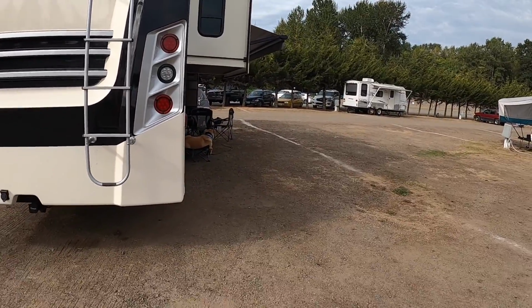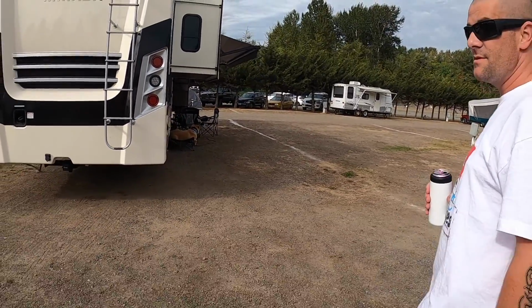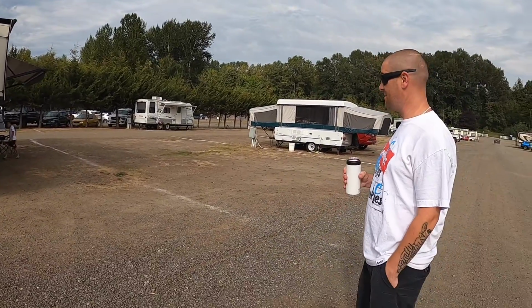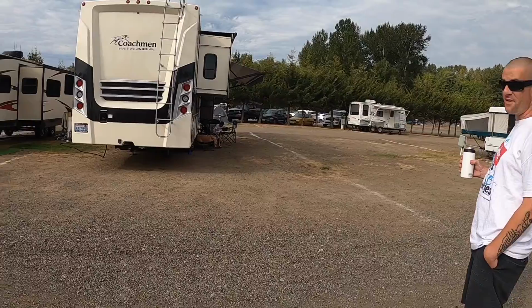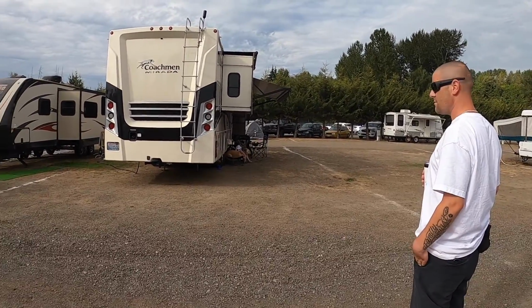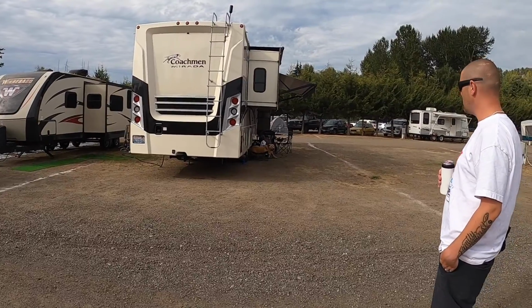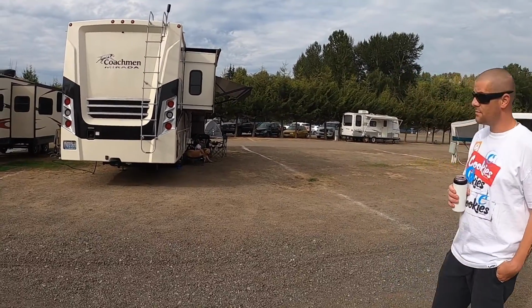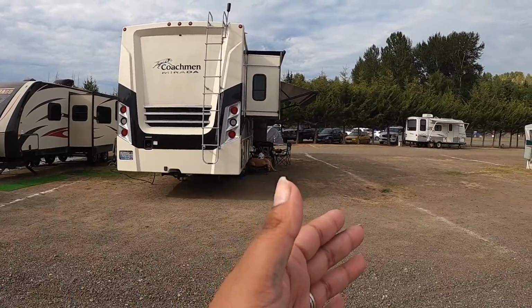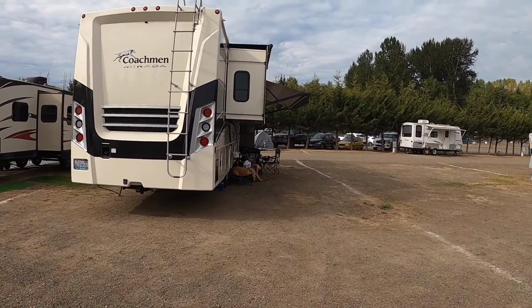And so you can see from the back, there's lots of room for a fairground spot. Yeah, quite a bit of room. We've got tons of room back here at the back. So once we got in the position that we wanted, I mean, we really could have gone more to the left or to the right, but this worked out pretty well for us.